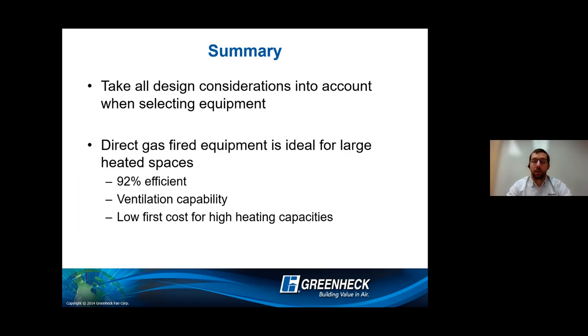So with that, I'll turn it over to any questions that you may have regarding heating warehouses with direct gas fired equipment.